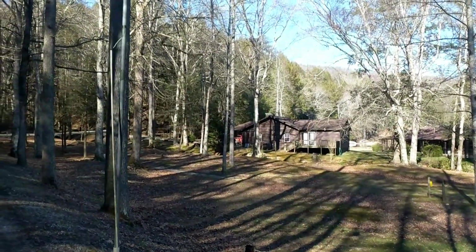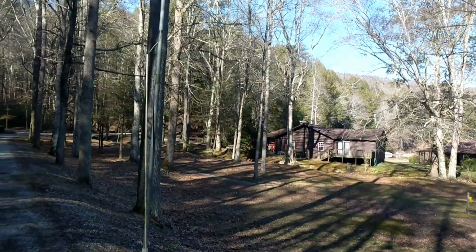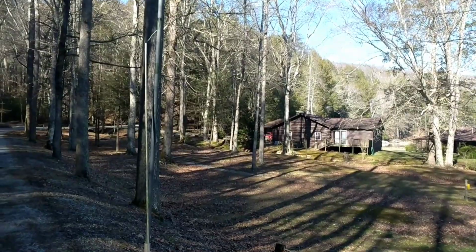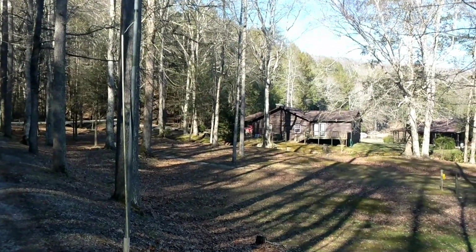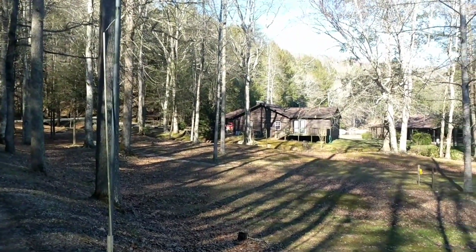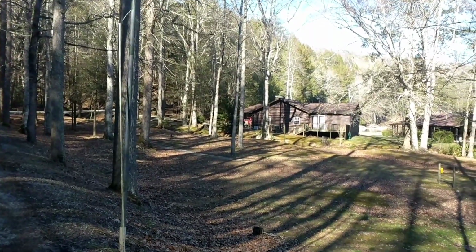Hey everybody, it's Ignited Coyote, and we're at Camp Blanton in Harlan, Kentucky. Camp Blanton is part of Blanton Forest. In 1995, the first 1,075 acres of old growth forest on the south face of Pine Mountain in Harlan County was dedicated as Blanton Forest State Nature Preserve.